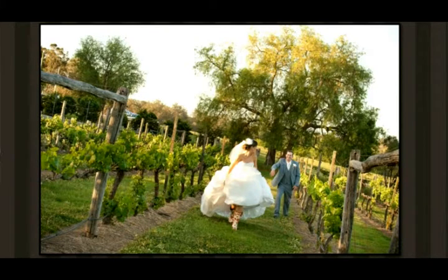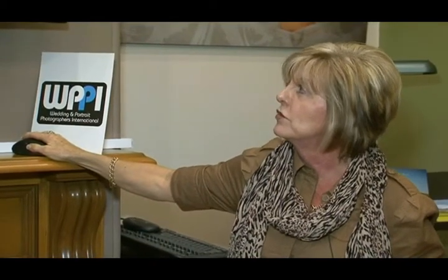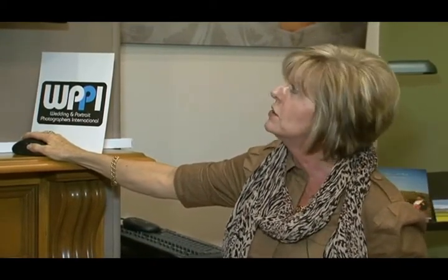So the whole shot was organised around her boots. Her mother bought them for her or something, but it's great that a bride and groom can introduce their own personality into their images.